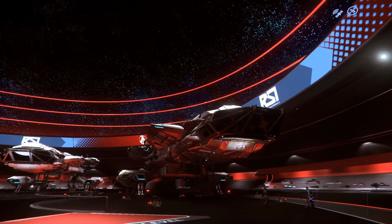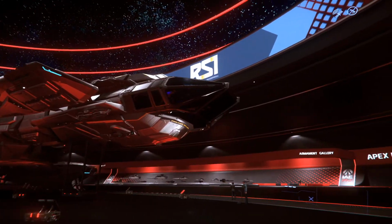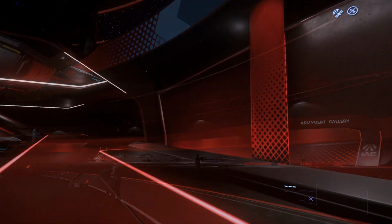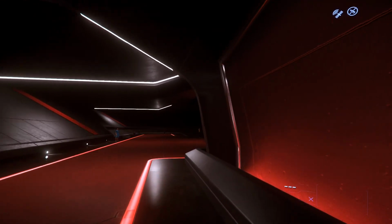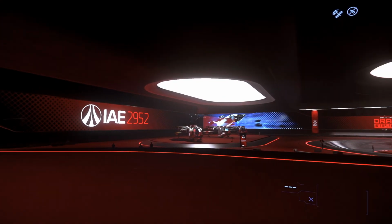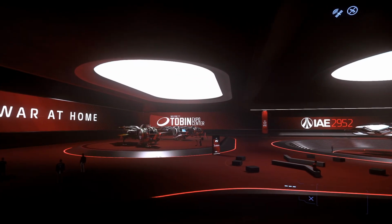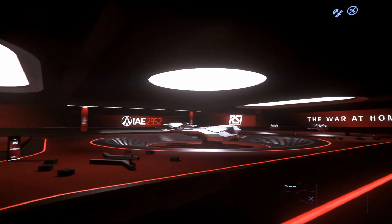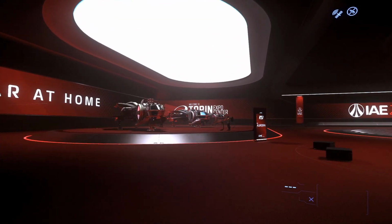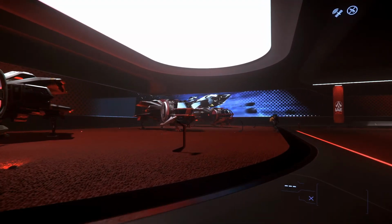All right. So what I'm going to do now is head on into Apex Hall 2 to look at the ships in there, and we will see you when we get there. All right, Hall 2. Well, looks like somebody's in a gown there. And let's see. We have the Auroras off to the side, and check it out. Here we go. Yeah, all right. Let's see.